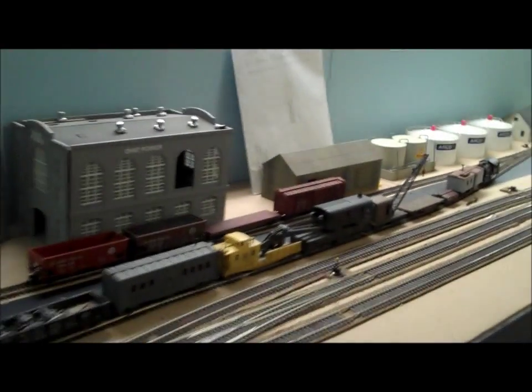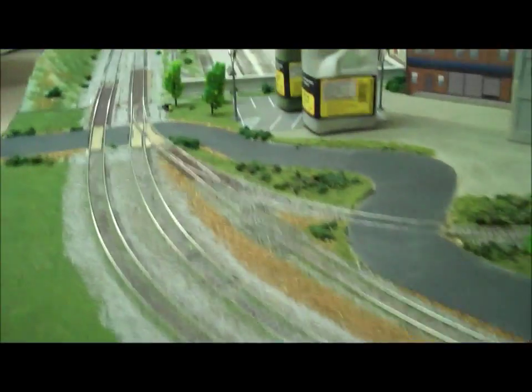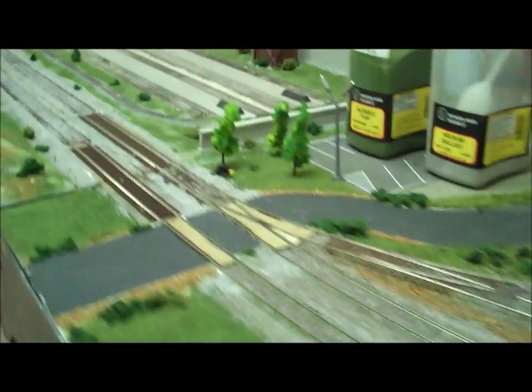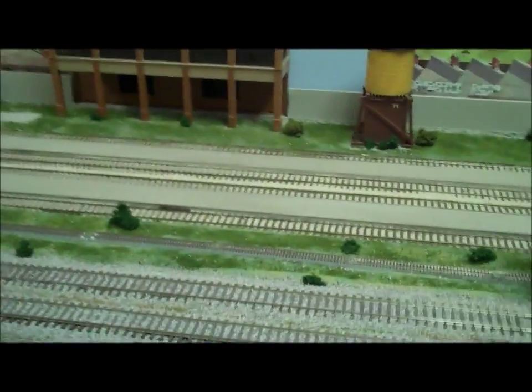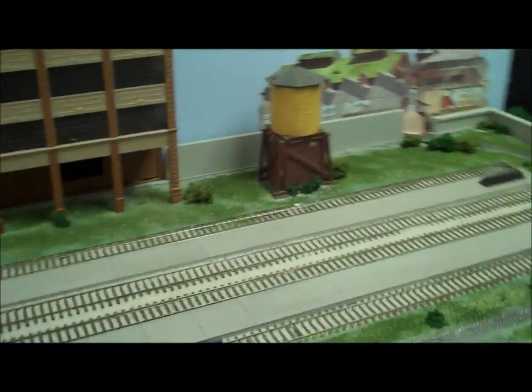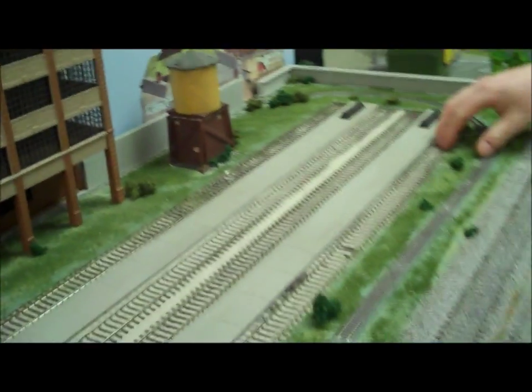So now we have the modules. When we started out, the first modules were the ones with the museum track and the green over here. We started building these with the first two. The museum track, me and Mike Cassidy, we helped build this, and I put the Z-scale in. So I have a Z-scale locomotive we run on here.